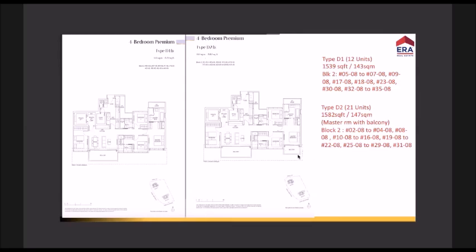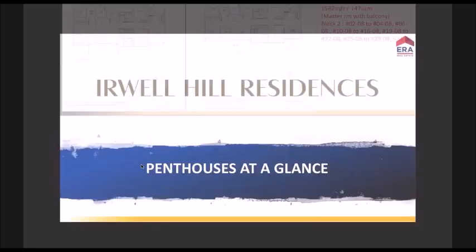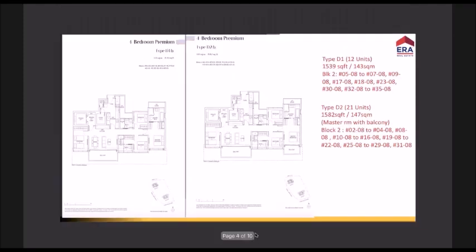Okay, so how does the buyer need to choose? For D1, we have a total of 12 units, and for D2, 21 units spanning the whole stack 8. Okay, so far, any questions for the 4-bedroom type?